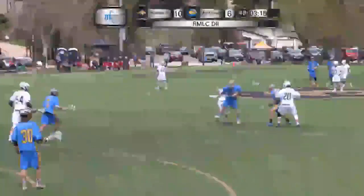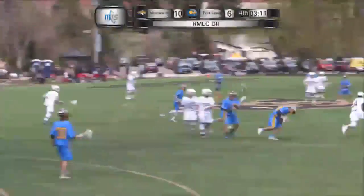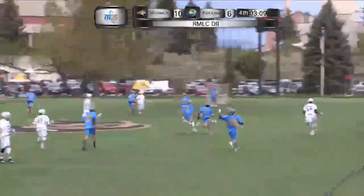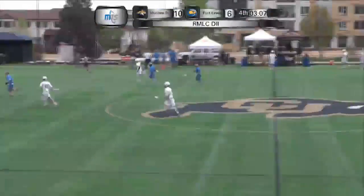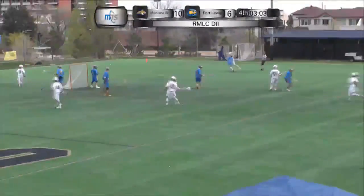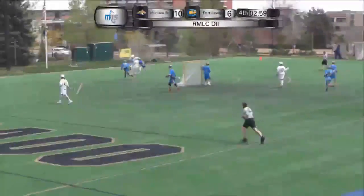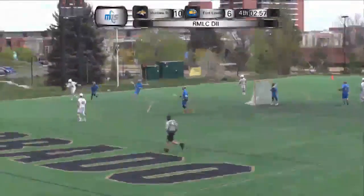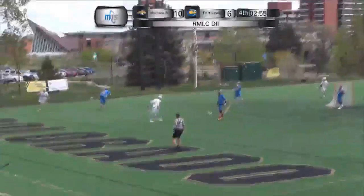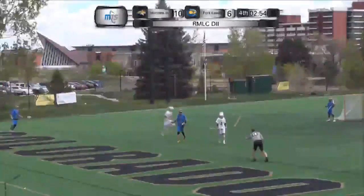Ball poked free on the far side. 50-50 ground ball now. It's going to be scooped up by Schwal. Schwal carries across midfield. Gets the touch in the box. 3 minutes to go, period 4, 10-6, Montana State. Schwal tiptoes the end line, steps out of bounds, and the ball's going to go back over to Fort Lewis.